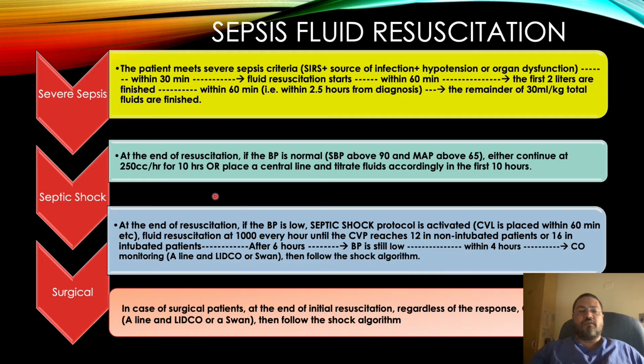If the patient then responded to the fluids, that's the gray zone. If the patient responded to the fluid and now the blood pressure is normal, which is SBP above 90 or MAP above 65, at the end of that resuscitation, then we have to continue 250 cc's an hour for 10 hours because the fluids will come out of the circulation. Or, depending on the patient's condition, we can place a central line and titrate fluid accordingly for the first 10 hours. That's if the patient responded to the fluids, and this is just the maintenance. That gives him another 2.5 liters.